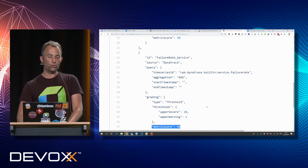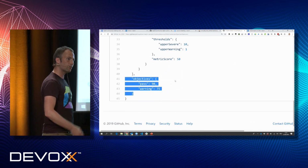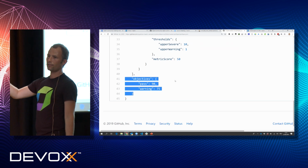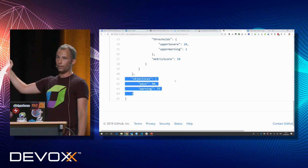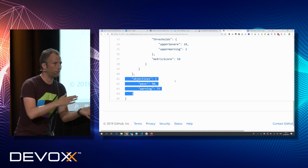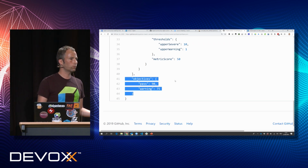So I can have as many metrics as I want, which brings me to the end where it says, what's my objective? My objective is if I'm evaluating a deployment and I get more than 90 points, I want keptn to automatically deploy this and promote it to the next stage. If it's between pass and warning, I want the human being to look at the results because it's kind of a gray zone. And if it's below warning, it means it's not a good build.